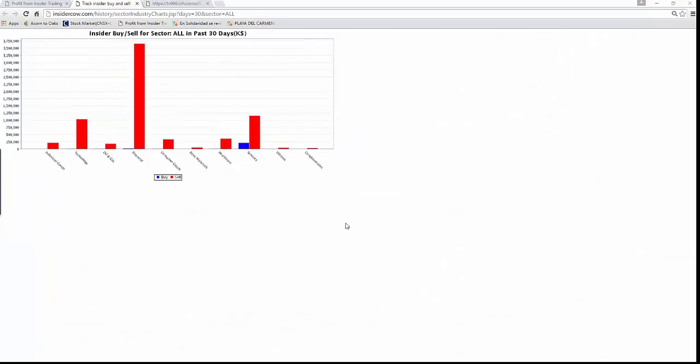Now, one final question is, I was talking about the level of insider selling coming from all the sectors. Again, you can see that along with what I talked about earlier in terms of weakness of the market, you can see there's huge amounts of insider selling, the red candles, versus the buying, blue candles, over the last 30 days. So there's a huge presence of selling.